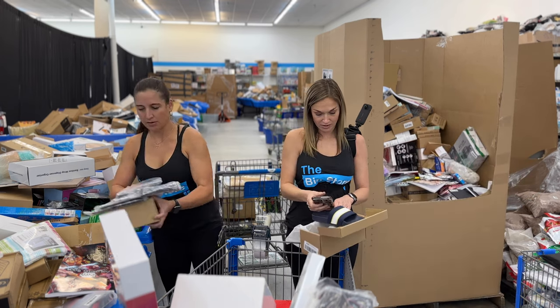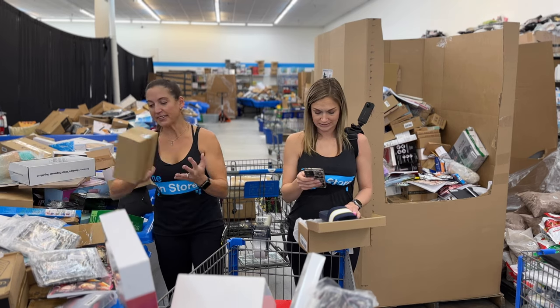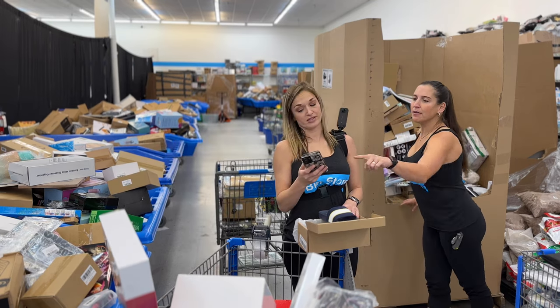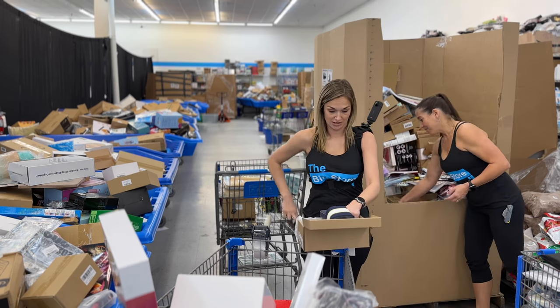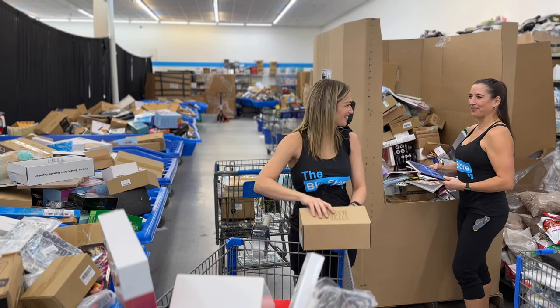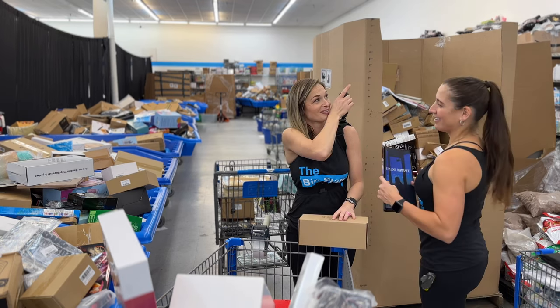Upload a photo. Steve Madden shoes. Oh, those are Tommy Hilfiger. Oh, they're on sale. $35 for these shoes. Not here. $6. They're probably doing something over there. They're messing with us.